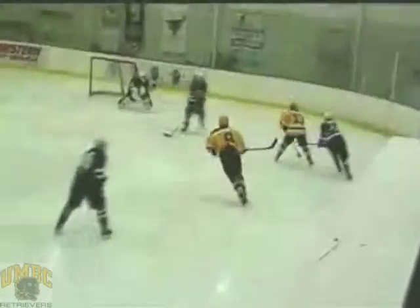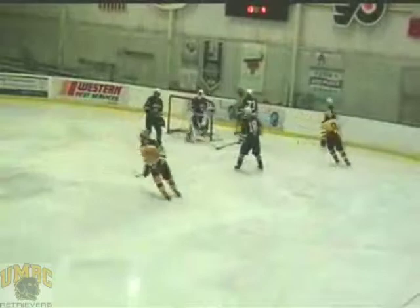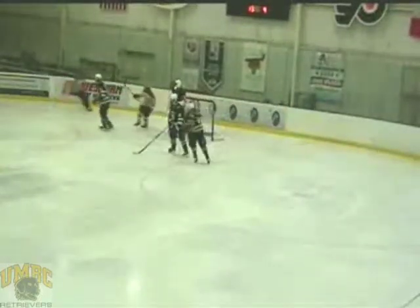Hartshark pushing it over to Durante. Durante putting it behind his back over to Hartshark. Connolly on him. Hartshark trying to put it to the front. Couldn't find anyone there as it was deflected. Off. Over to the Lions now as they try to push it out.